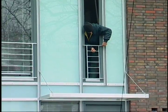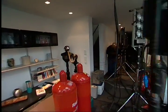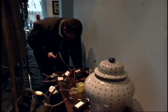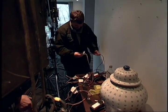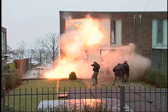For the effects team, I think this is probably the most difficult shot that they have in the movie. It probably took about 4 days, and they had to know exactly how much pressure to have in all the tanks so that when the glass flew out, it didn't fly too far. Then they had primer cord in the door. Primer cord burns at 22,000 feet per second. It's like dynamite, so that when that door went, that was the really loud noise that you heard.